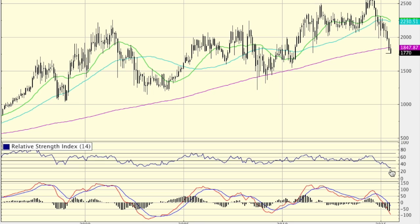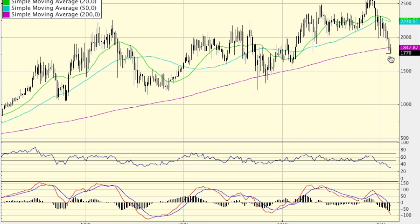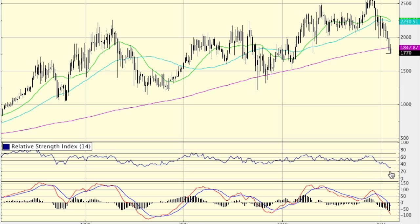So you can see there, it's at an historic low. It's broken the 200-day moving average. It's stayed below that for the month, which is unheard of. Even in the 2008 crash, it didn't do it. And also relative strength is at an historic low. And these are two major markers or indicators here that this is oversold.